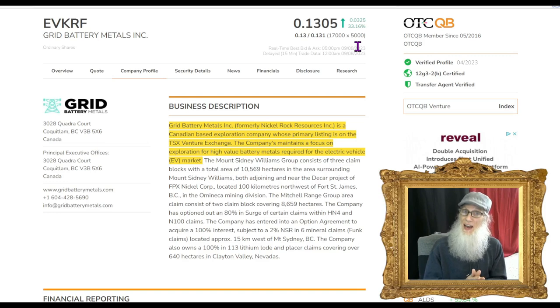This is a Canadian mining company. We haven't been looking at enough mining companies, and we really should. This company is called Grid Battery Metals, ticker EVKRF. They like to refer to themselves as EV Carbon because that's what they focus on: the EV critical metals, lithium and nickel.